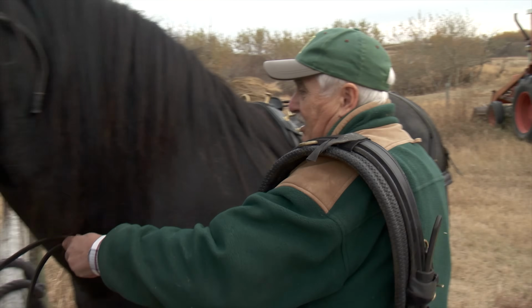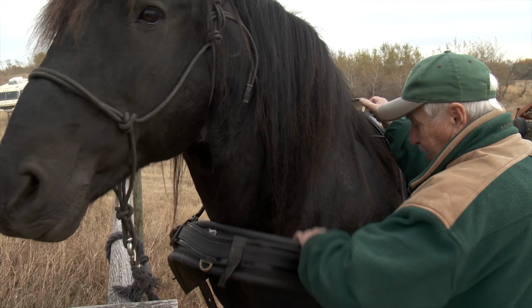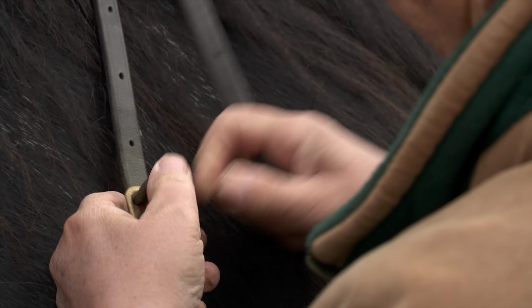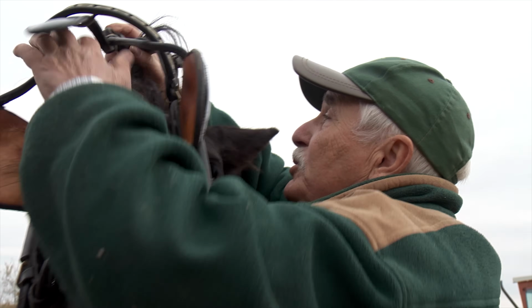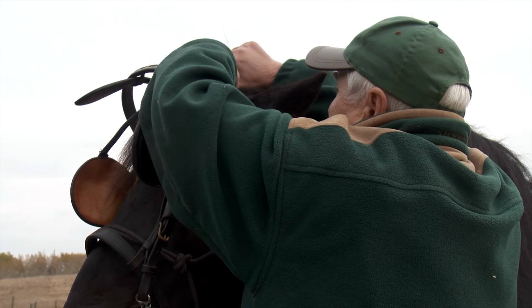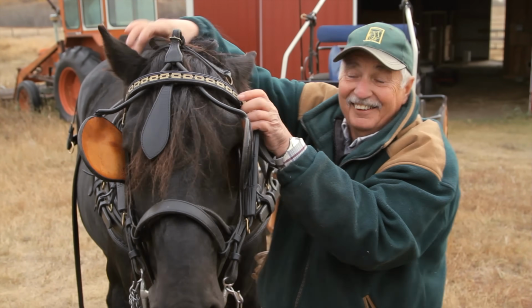Right now, Humeny is getting ready to go for a drive with this 16-year-old Canadian named Fargo. Just to be on the safe side, he likes to approach this process cautiously. I leave the halter on. Most people would not. I do that because he's a stallion. I'm here alone, and if something gets him excited, he's going to want to go have a look at it.